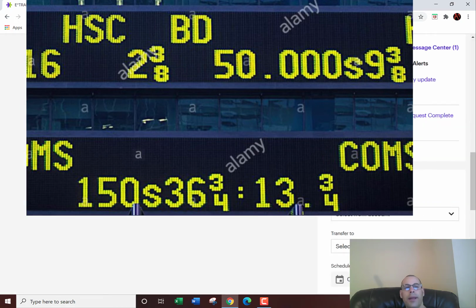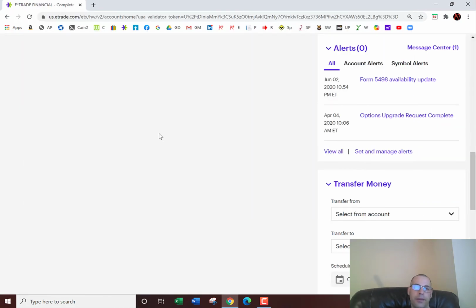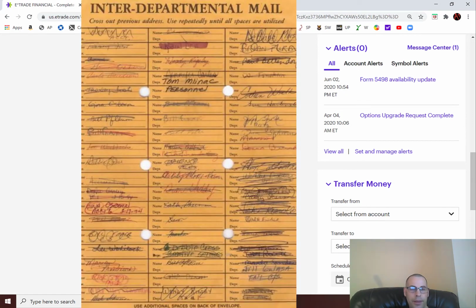I got a job at an investment bank at Credit Suisse First Boston when I was in college. I was interning there, and that's when I bought my first stock. I bought Nordstrom. That was back in 1995. And there was no way to buy it over the internet. I just filled out an inter-office envelope where it was just an order form, and you put it into the box, and then the mail clerk would deliver it to the trading desk.